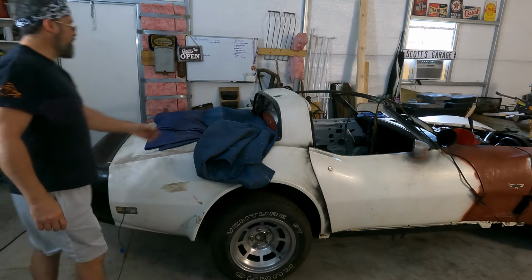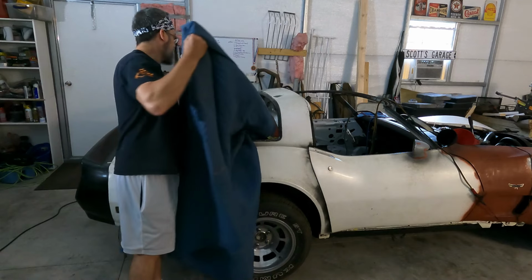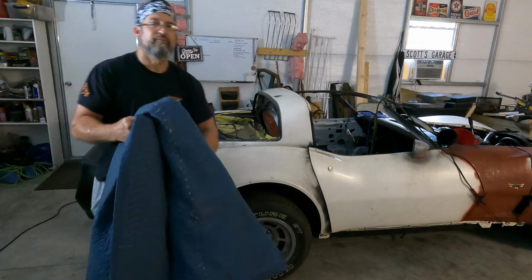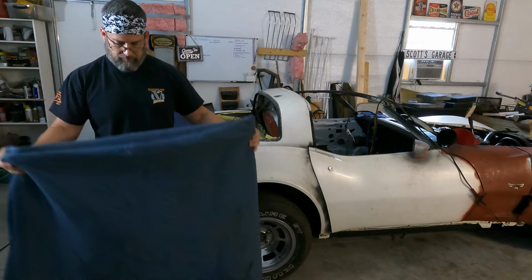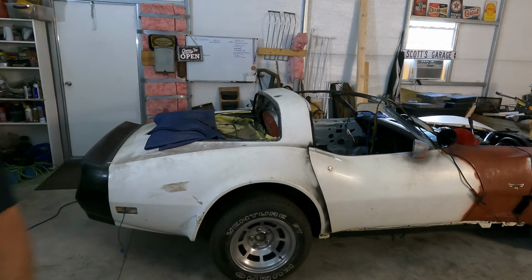And then all the blankets I had covering her up because of all the work I was doing in the other garage. Created a lot of dust, as you can tell. So, those can go away. Yeah, folding is not my forte, apparently. Ask my wife.